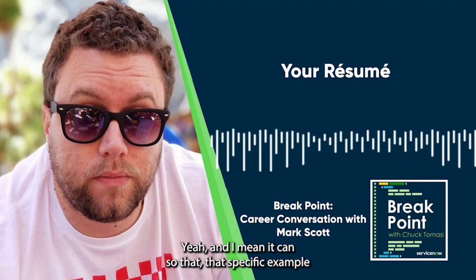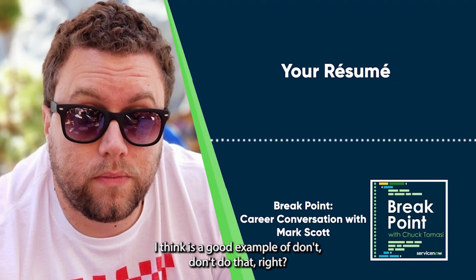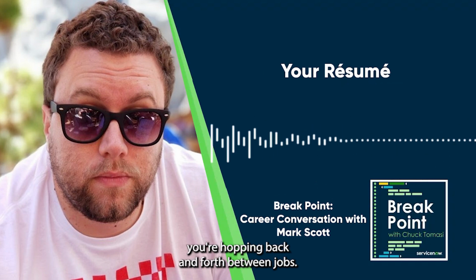Yeah. And that specific example, I think, is a good example of don't do that, right? If it's off and on and off and on, make it from this to this. You don't want to look like you're hopping back and forth between jobs.